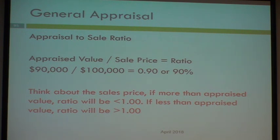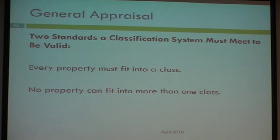Value schedules require adjusting a particular property for depreciation and unique features. Fundamental to schedule use in mass appraisal are good classification systems. Value schedules show typical value per unit of measure. In building a schedule for use in mass appraisal, you must use typical values per unit of measure developed from the local market data. We use some Marshall and Swift. We also try to verify it with some local data.